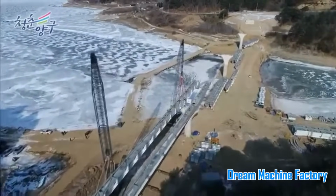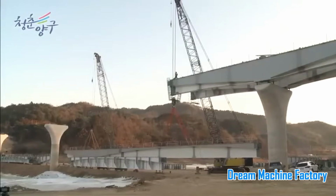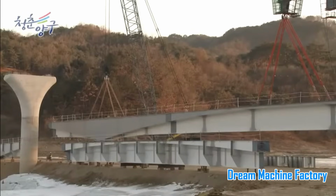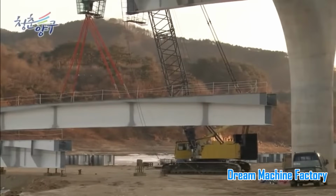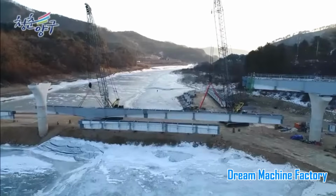This approach has garnered attention for its unique ability to improve construction efficiency, safety, and structural integrity, especially for large-scale projects like the Yonggyu Bridge. Background on SB Engineering and the S-bark method.